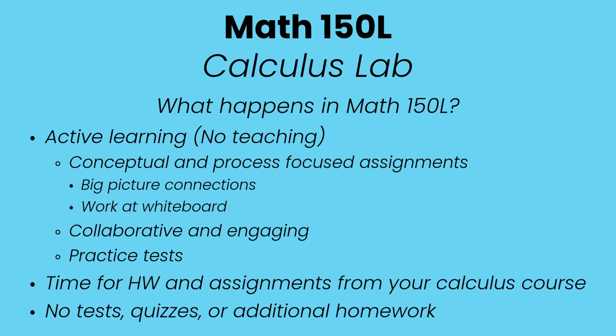You're probably also asking, what actually happens in the calculus lab? What do assignments look like, and so on. Everything we do in the lab is active learning. I'm a huge believer that you learn something when you actually do it. You get your hands dirty, you make mistakes, you talk about it, you go back and you fix those things. That's how the human brain operates.